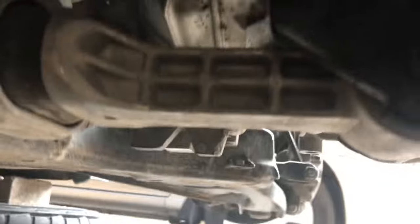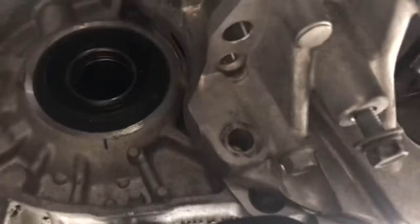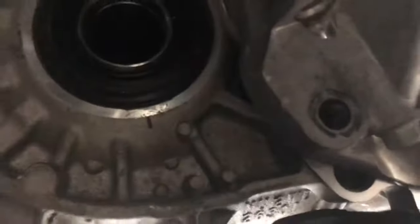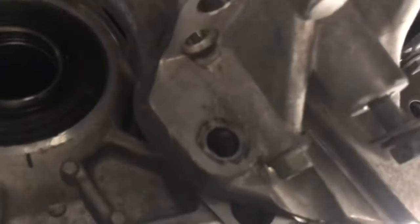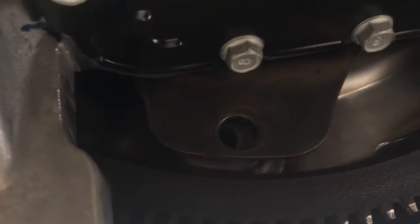So now that we have all the supports done, what I'm going to do is finish putting all these bolts in from the engine to the bell housing of the transmission. I'm going to get that all hooked up, and then when I get done with that, I'm going to go ahead and start putting in these bolts that go to the flywheel up to the torque converter. So we'll go from there.